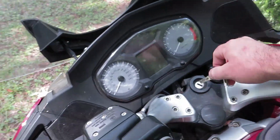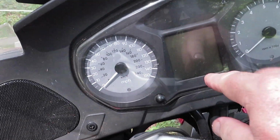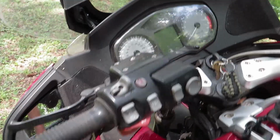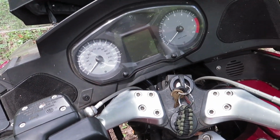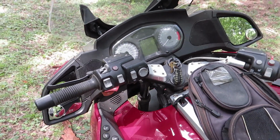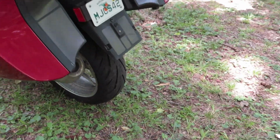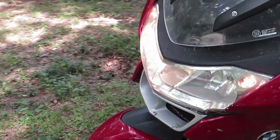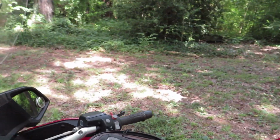Everything else works except the computer. The gauges, normally these things pop up, you got to read out here, but I've got nothing at this point except it starts and runs. Just don't know how fast I'm going. The brakes work, but they've got some kind of a servo assist that prevents me from stopping as easily, and I don't know what to think about that.